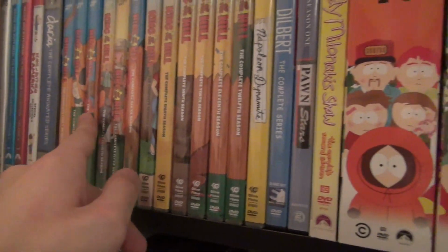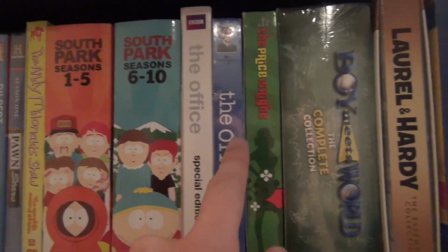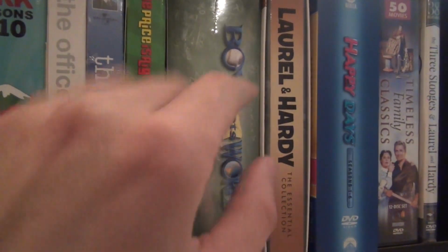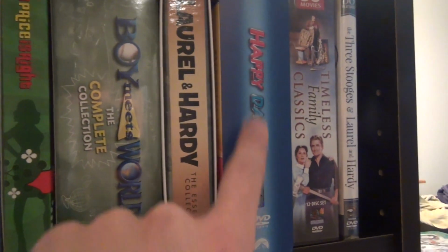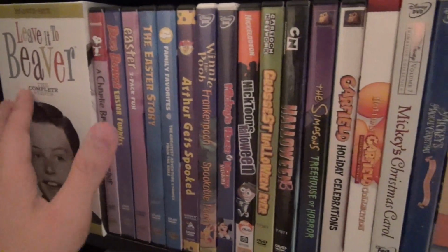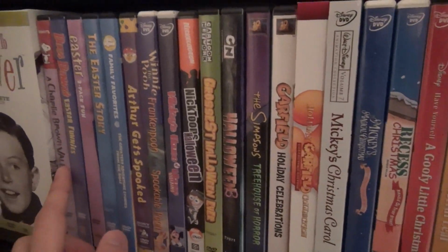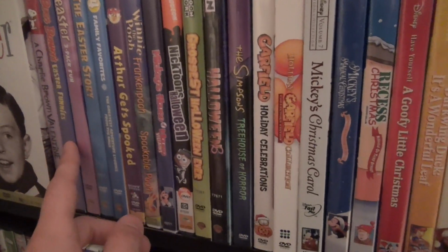Beavis and Butthead, King of the Hill, South Park, The Office, Boy Meets World, another one that I haven't watched, and Happy Days I haven't watched. So a lot of stuff that I buy and just, I don't know, I guess I don't get to it right away, but I will eventually. Leave it to Beaver, and then now we get to the holiday stuff, starting with Valentine's Day.